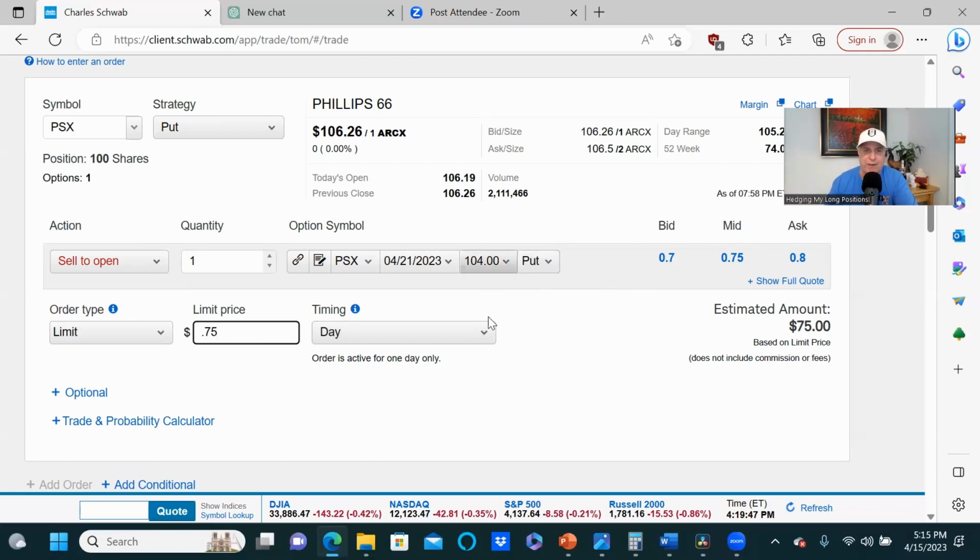What this contract says is that if Phillips 66 is $106 a share still next Friday, I don't have to buy any shares, and I get to keep their $75. However, if it falls to like $102, I have to buy 100 shares of Phillips 66 for $104, but I also get to keep their $75. So it brings my cost basis down to $103.25 a share, because I've already collected some money on this.